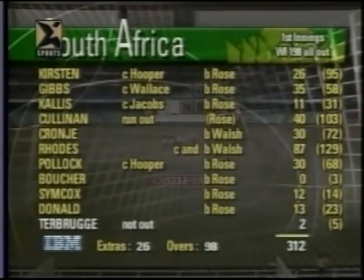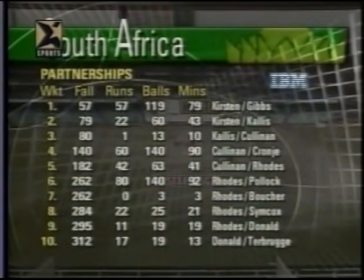And you can see there that that's indicative of the way that the pitch has played. There's been something in it for the bowlers that bend their backs. There's been something in it all the time for them, and therefore no batsman really settling in and dominating. Only Jonty Rhodes, and he had to work hard for his 87. So 312 then, a lead of 114.